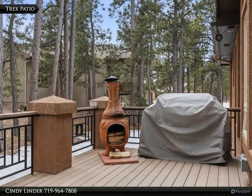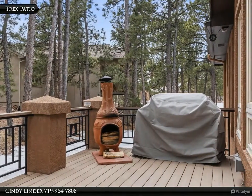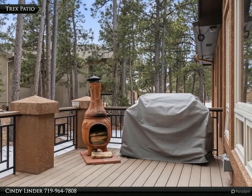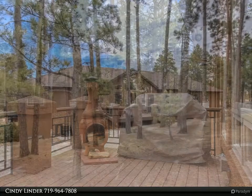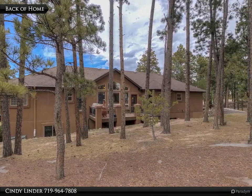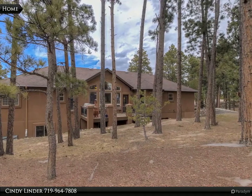Great Trex patio is perfect for all of your outdoor entertaining. Enjoy serenity among the trees in your own backyard. Your family and pets will really enjoy this great backyard off the beautiful deck.